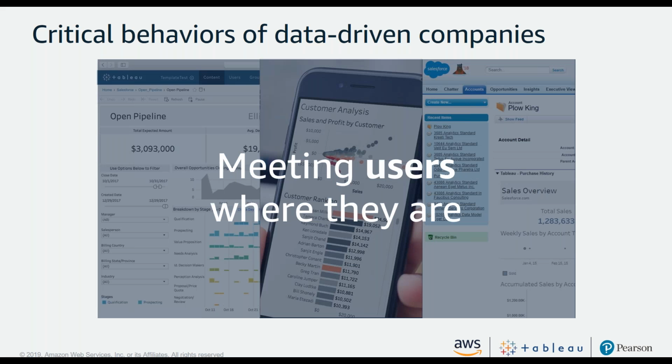The second thing that data-driven companies do is they provide platforms that enable users to consume the data wherever they are. If they're inside their business apps, they need to be able to consume powerful analytics. If they're on their mobile devices, they need to be able to consume the KPIs and analytics. There will be some power users that will want to do self-service analytics, but we think that more and more users in the enterprise should feel comfortable with being self-service, with being able to ask novel questions of the data and come up with novel insights.